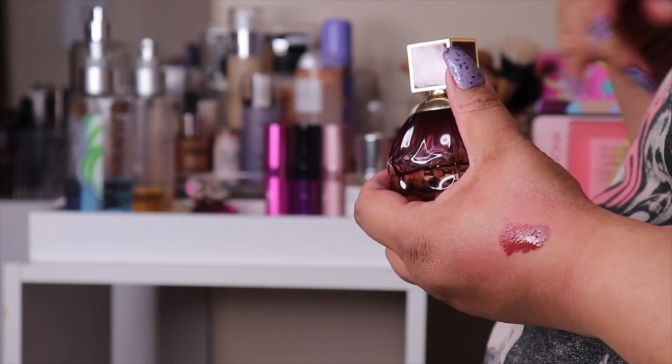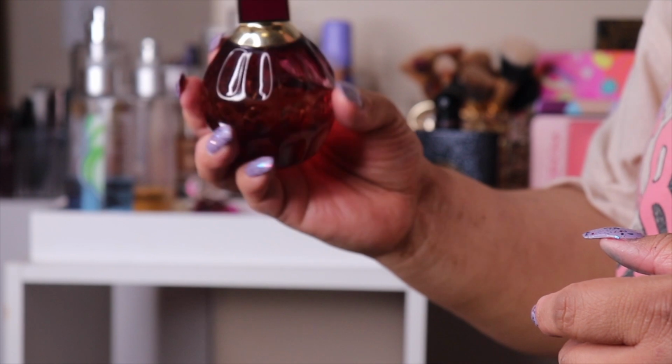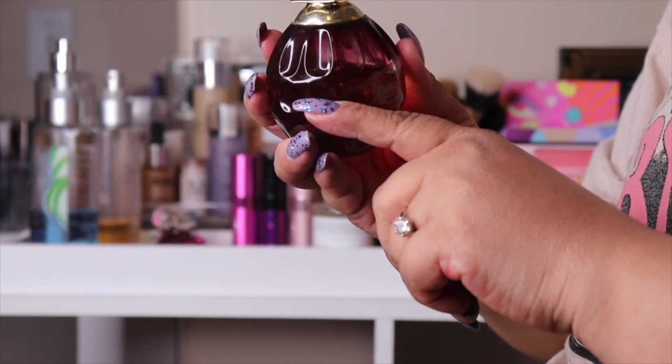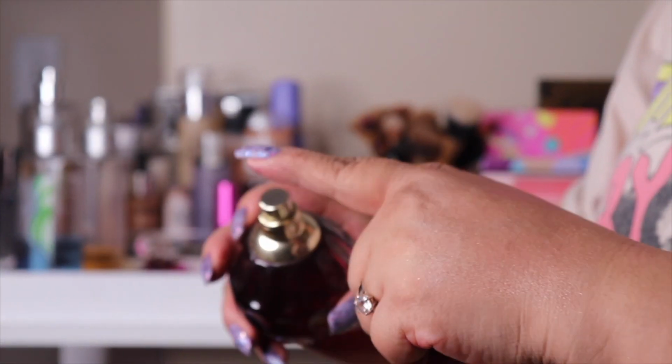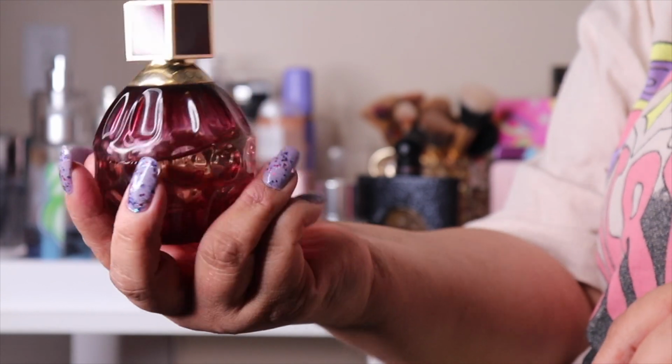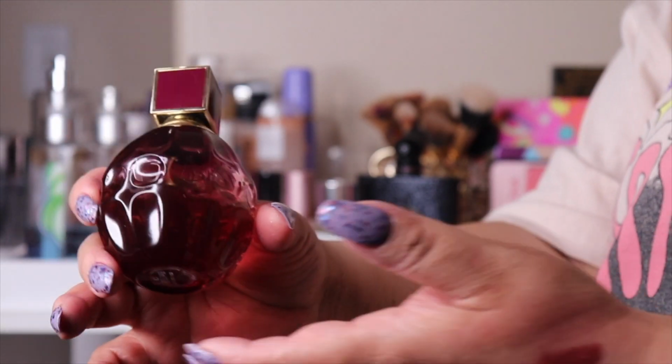Last but not least, for my bigger ones, is this one from Jimmy Choo. I bought this one, and this is the color. I bought my grandma the lighter pink one, but this one is one of my favorites as well. I love perfume. They smell so good. And the bottle is so pretty. I love this bottle. It's just so gorgeous.